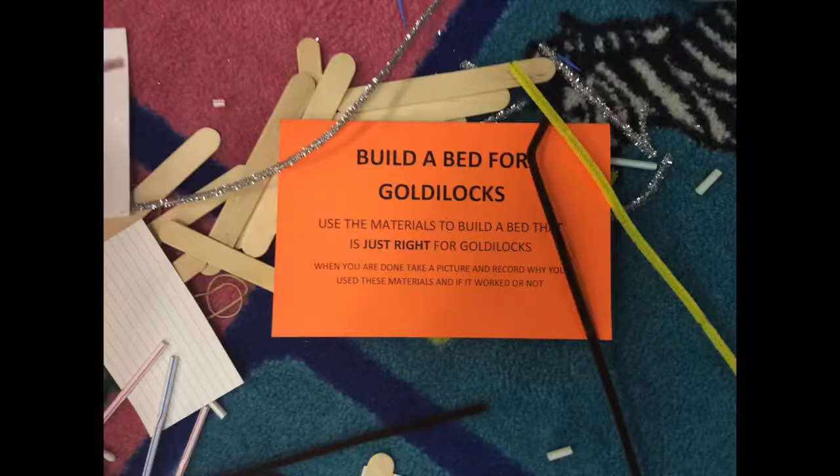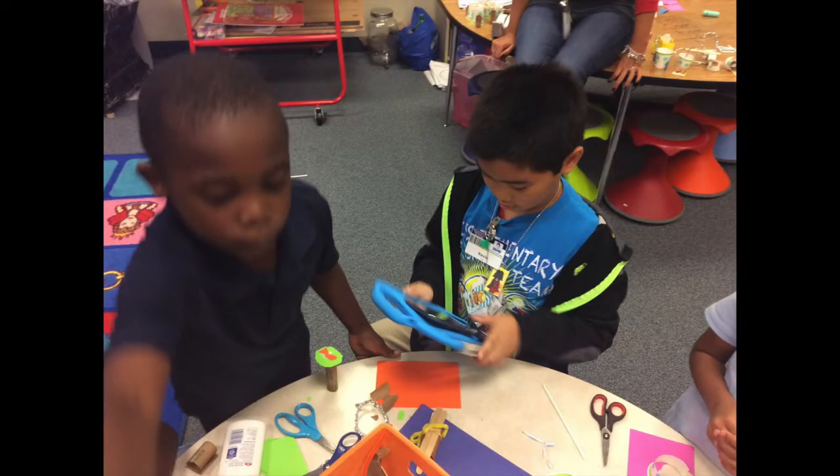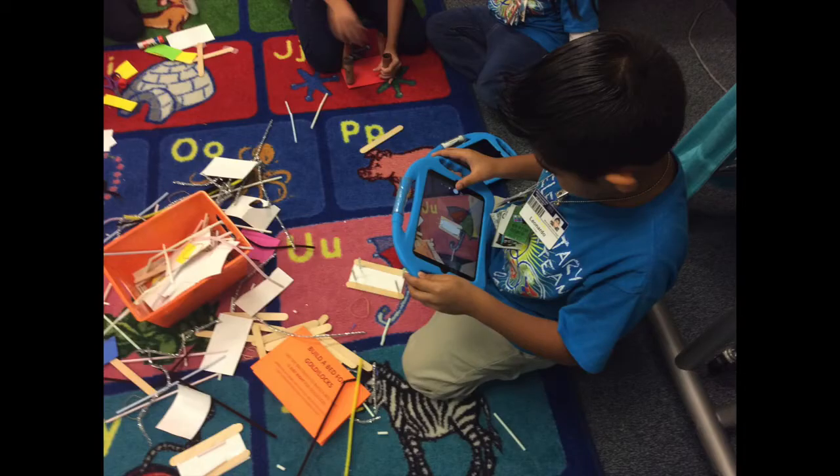We did a STEM activity, and it was based on the book Goldilocks and the Three Bears. They had to build a bed for Goldilocks, they had to build a chair for Goldilocks, and then they had to build a lock to get Goldilocks out of the bears' house.